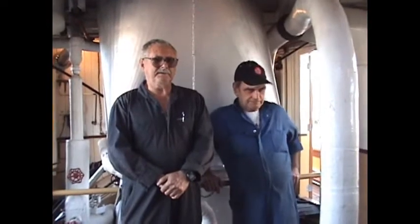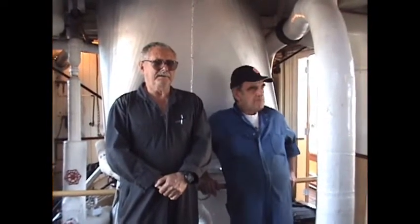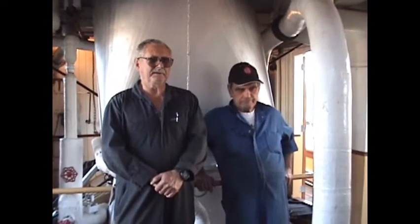Well, here we have two of the engineers of the SS Master. They got Jack Dixon, also of the Pacific Yellowfin, and Doug Shaw, our chief engineer.